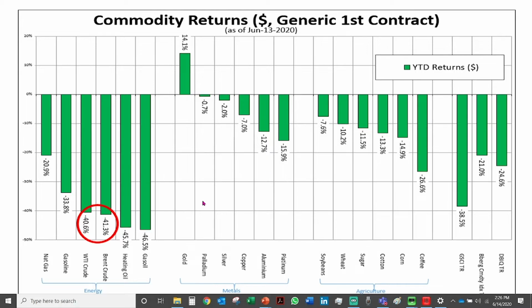But where's it hitting the hardest? Again, in some of the energy areas. You can see global crude here. Brent crude is down 41%, and West Texas crude was down just over 40% for the year. Okay, so a 40% move, right? Why or how did oil prices move so much more than everything else?